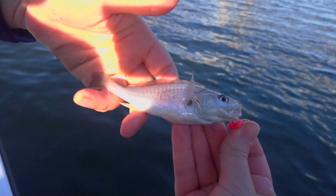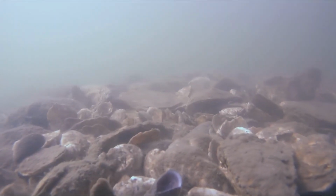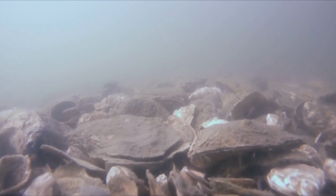And Chesapeake Bay Foundation Maryland Executive Director Dr. Allison Colden: We're just going to unhook him. Is first on the board this morning with a tiny croaker. So this is another one of those species that is associated with oyster reefs. We're looking at really hard oyster bottom.